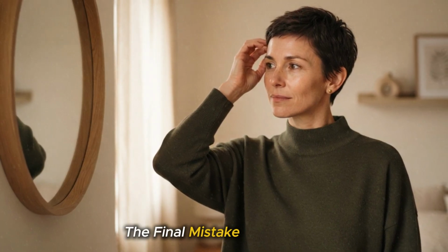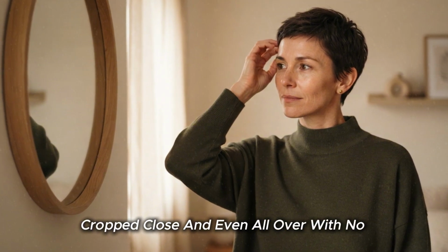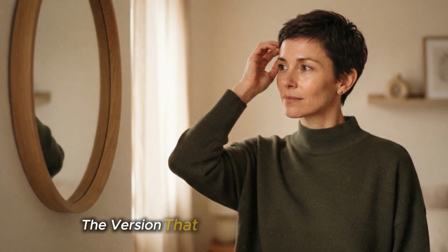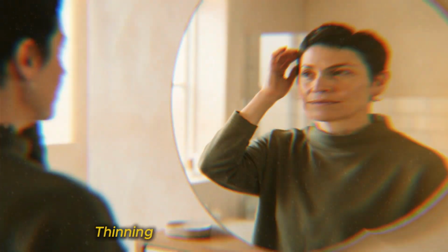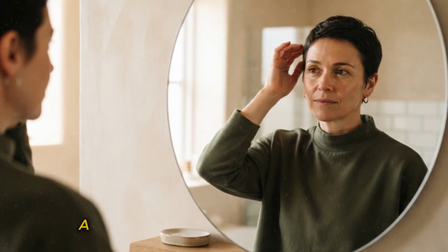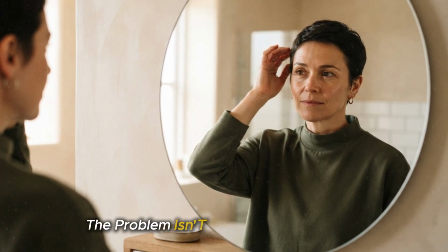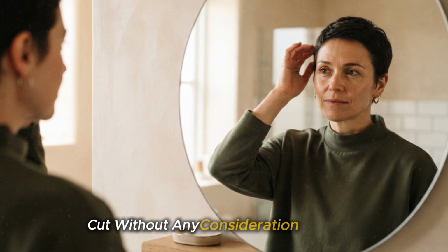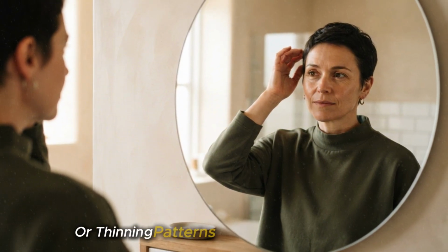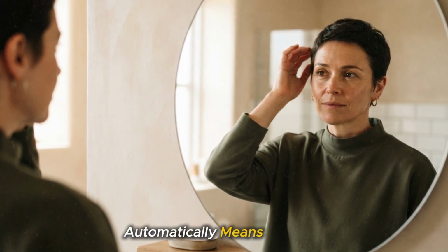The final mistake is the short, uniform pixie cut cropped close and even all over with no shape variation. The version that gets handed to women over 60 as the automatic, easy, youthful answer the moment their hair starts thinning. I want to be direct with you. A well-cut pixie can look extraordinary at this age. The problem isn't pixies. It's this specific version, cut without any consideration for face shape or thinning patterns, just short and uniform because someone assumes short automatically means youthful.